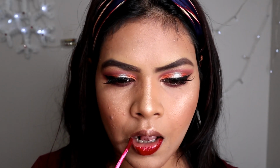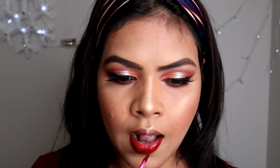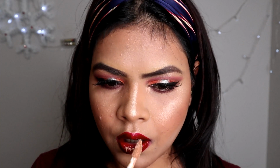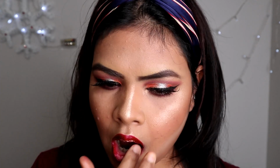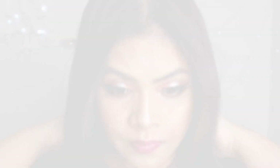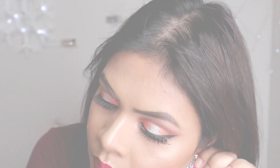And for lipstick, I'm going to use the Chambor Transfer Proof Liquid Lipstick in the shade 406, one of my favorite colors from the Chambor. And I'm going to use a concealer to create an ombre effect. I'm placing it only on the center of my lips and then pressing the concealer with the help of my finger so that it will blend together with the lipstick and give me a very pretty ombre look, as you can see here. So this is the finished look.